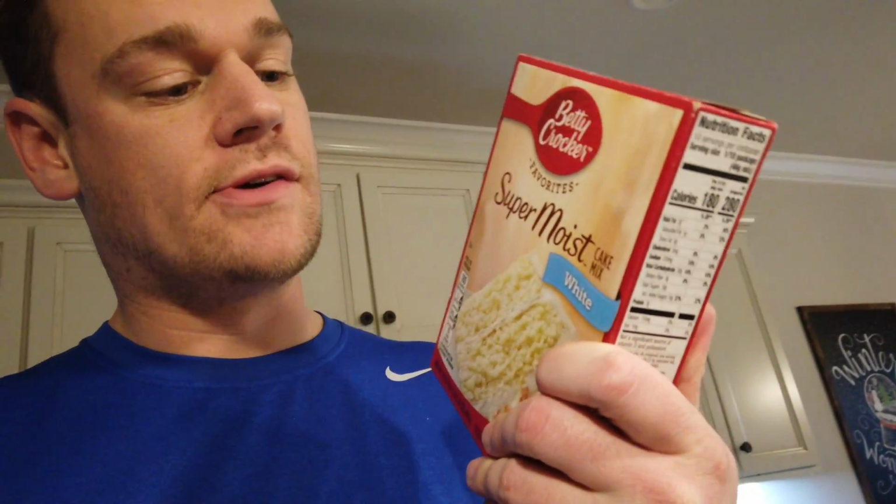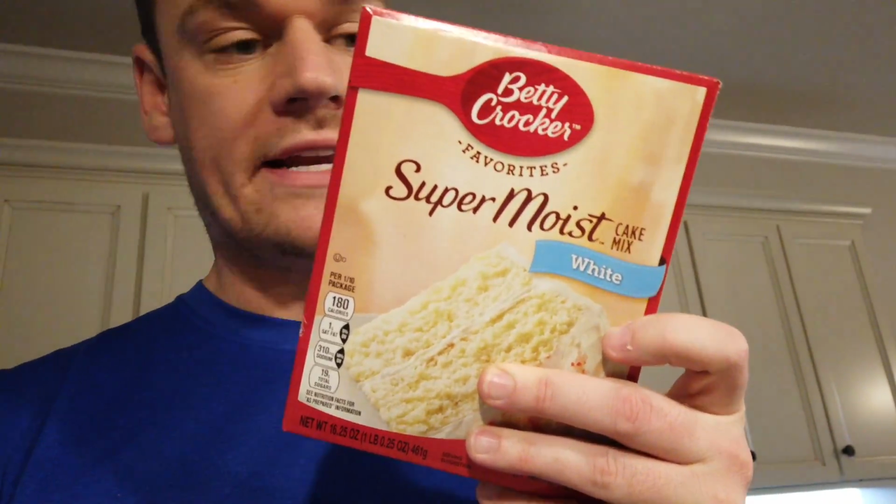So I'm going to be starting my cake. It's just a Betty Crocker super moist white, just like a basic cake that you would get from the store. And then I have a Pillsbury buttercream. I think we all know when it comes to time that this is a lot quicker than the other one. But, well, it tastes better.